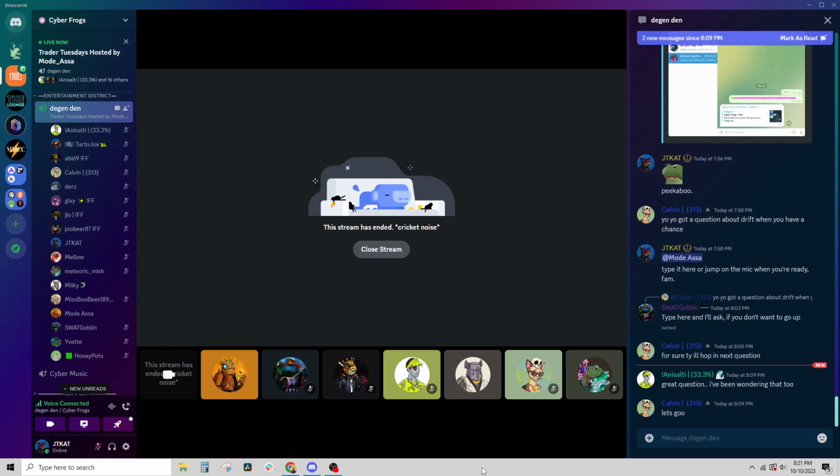On that Drift platform, is that actually multi-chain? Can you connect other wallets to there? On Drift, yeah, it looks like you can connect to your MetaMask. I have not tried, so I've only connected Phantom.